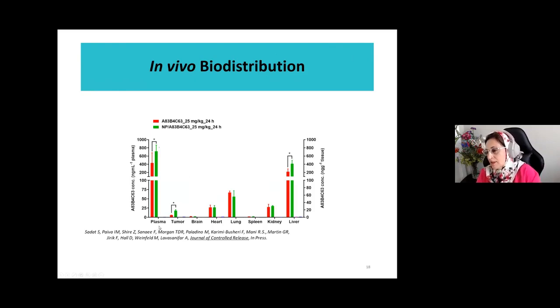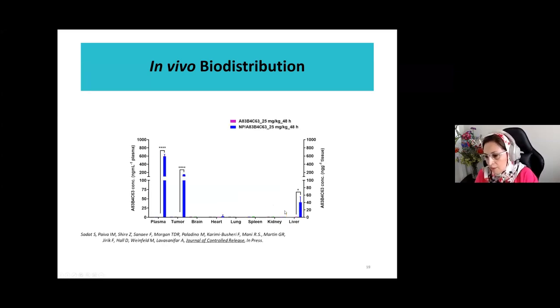So to look for the reason, we looked at the drug concentration. At 24 hours, we have seen a rise in the concentration of the drug in the tumor, also in the plasma and in the liver. But at 48 hours, it was interesting that almost all the drug got washed off the normal tissues except for the liver. And then we have seen a drastic increase in the level of the drug in the tumor.